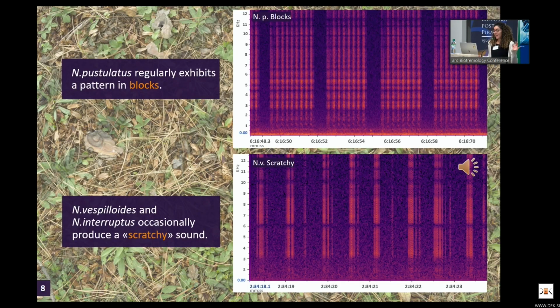Apart from those differences, we could also find some patterns that are extremely unique. Nicrophorus pustulatus, and this is not occasional, this is a regular thing, exhibits a pattern that we call blocks. Each block is composed of around 10 chirps, and the blocks follow each other at a regular distance. Only Nicrophorus pustulatus has that. Instead, Nicrophorus vespiloides and Nicrophorus interruptus only occasionally produce a scratchy sound. It's like this.